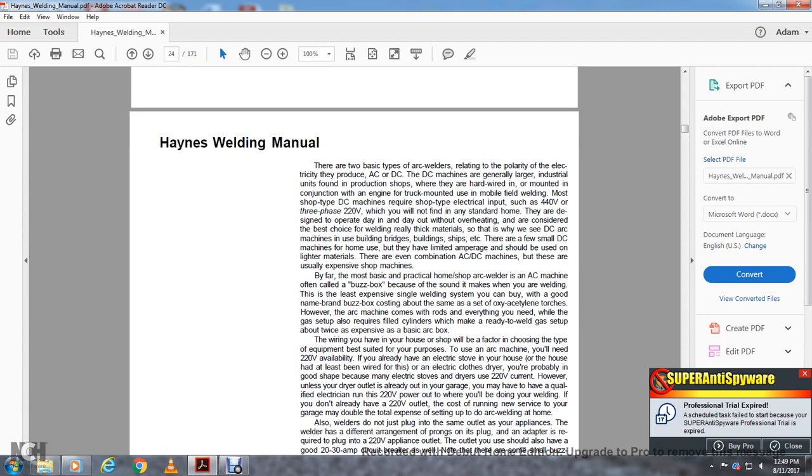They are considered the best choice for welding really thick metals. So when you see a DC arc machine, it is used for building bridges, buildings, ships, etc. There are DC machines for home use, but they are limited in amperage, so they should be used with lighter material. There are even combination AC/DC machines. They're usually expensive shop machines.